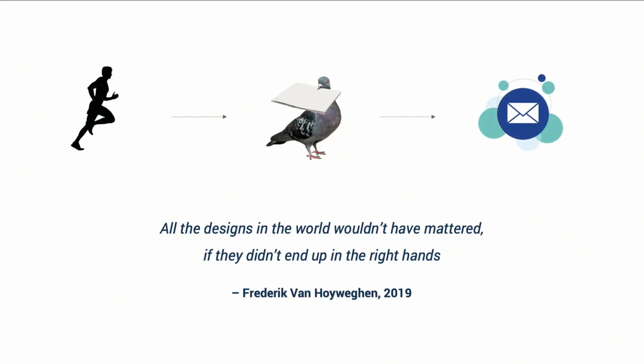Something's missing though, right? Collaboration has always been very important during design and construction. And a wise man told me that all the designs in the world wouldn't have mattered if they didn't end up in the right hands. Now, somewhere between using file runners, postal pigeons, and using email, something became very apparent. There's got to be a better way of sharing files.